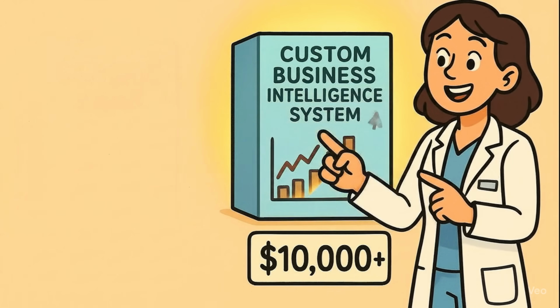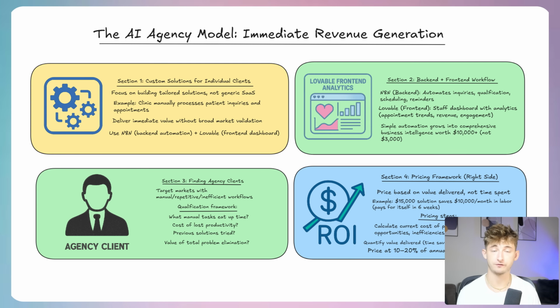So to actually find clients for your agency, you need to look for markets and niches that are struggling with manual processes, as I mentioned earlier. Also, where they're struggling with repetitive tasks or inefficient workflows. These are going to be perfect candidates for custom AI solutions.